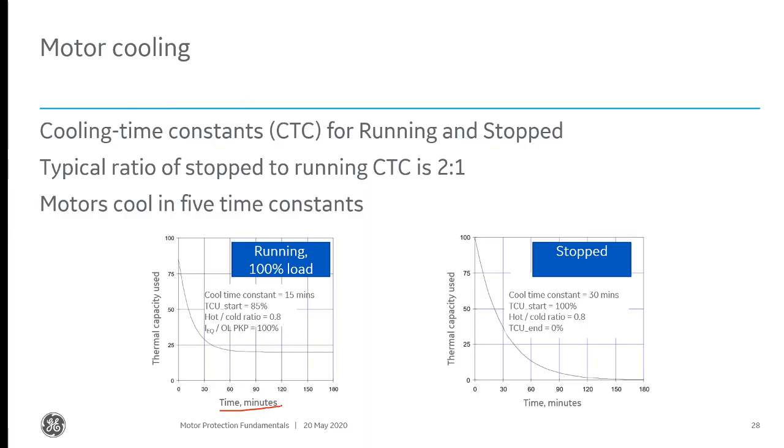But this E function is, if you look at how this is decaying, this is the running cooling time. This is time in minutes. This is thermal capacity used here. So it looks like we started the motor, we generated about 85% thermal capacity used during the start, and then it cooled down to about 20% thermal capacity. So probably we have a hot to cold safe stall ratio of 80%, so that's 20. But it cooled down over, it reached that at about 60 minutes, right?